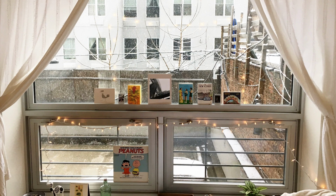Moving on to apartment 2. This was in East Williamsburg and I paid $1650. And when I tell you I still think about this giant window daily, I'm not kidding. So me and one other roommate from the first apartment ended up moving into this apartment together. I found it on StreetEasy. I really loved it. It was clean, it was cozy.